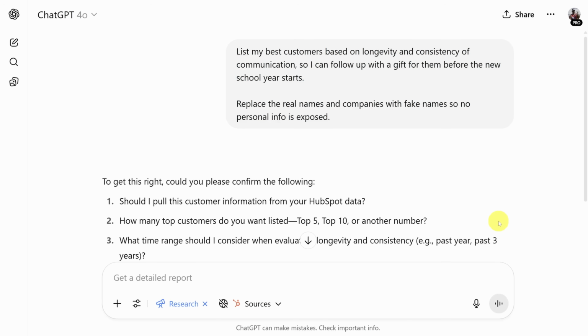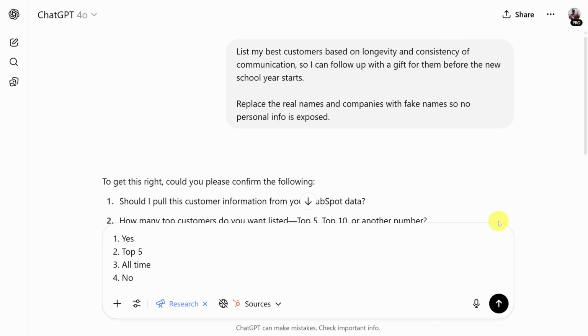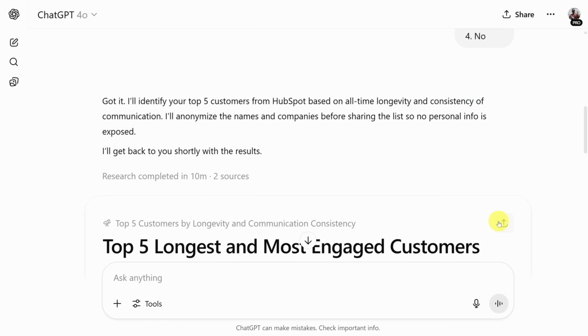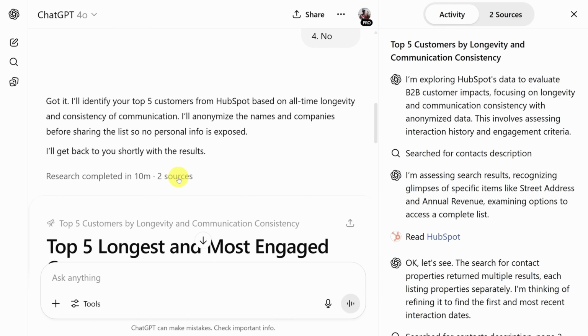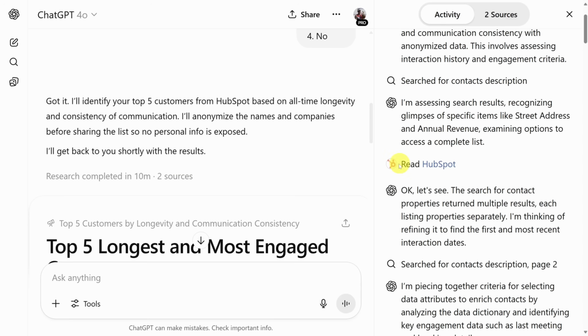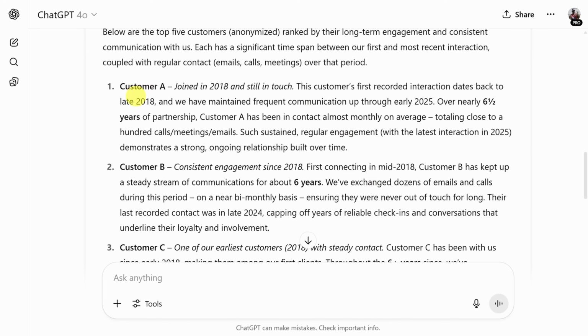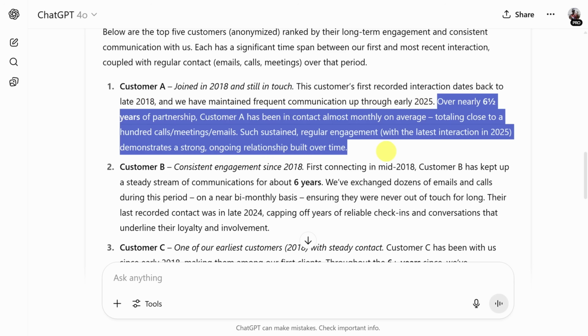And just like before, ChatGPT is going to ask a few follow-up questions, so I'll answer them quickly and get it started. And now that it's done, I can click on where it says research completed to see that in fact it has reached out to HubSpot. And not only does it give me the customer names, at least anonymized for this video, but it also gives me a neat summary of the relationship I've had with each customer.